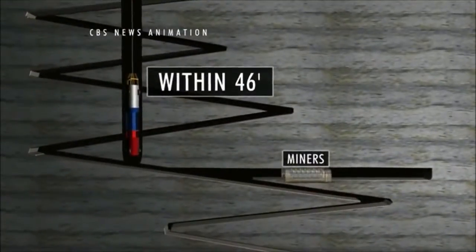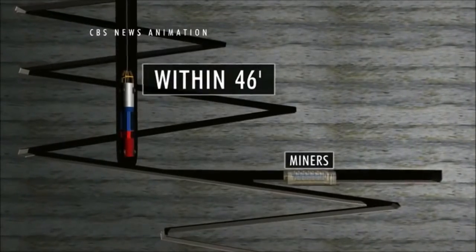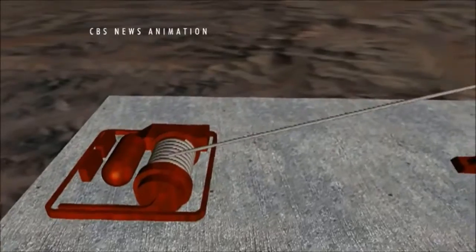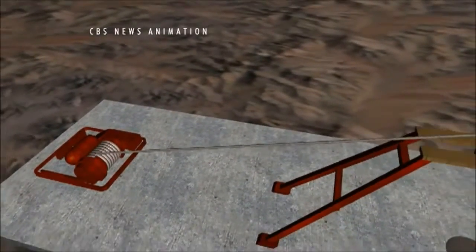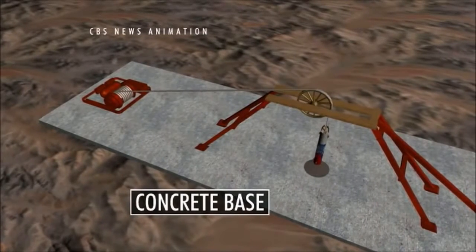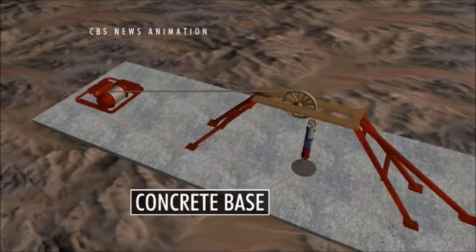During today's key test, the capsule was lowered 2,000 feet down the rescue shaft. Engineers stopped it just 46 feet short of where the miners are trapped. And now a winch system is being installed. A 270 horsepower motor will hoist up the capsule. The rescue must wait until the concrete base holding the winch system hardens.